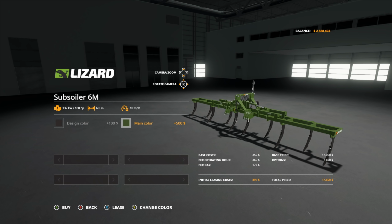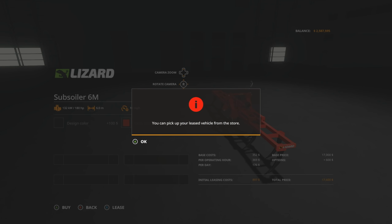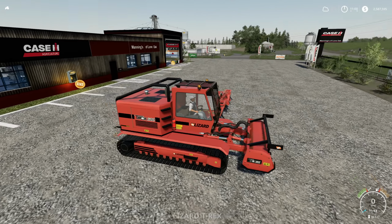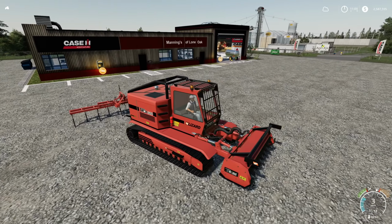And then main color. What did we go with there? We went the red, didn't we? Yes. Boom. Right over to Hardy. Cool. So we've got that. And now I'm going to hit left on the D-pad. And we've got it. Everything matches up. Tell you what, this is a nice color for this. This looks really good.